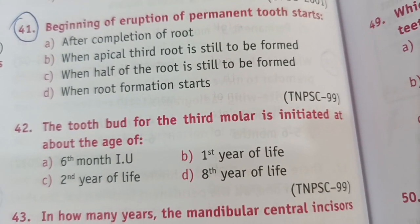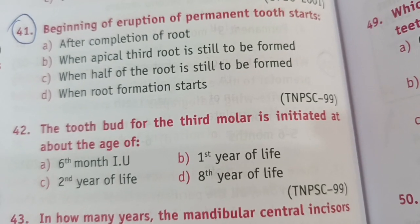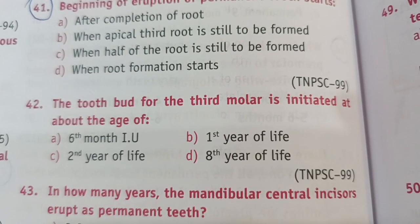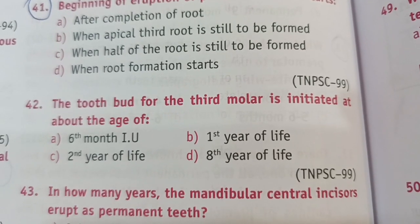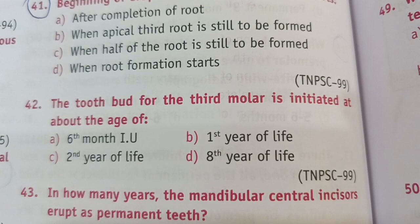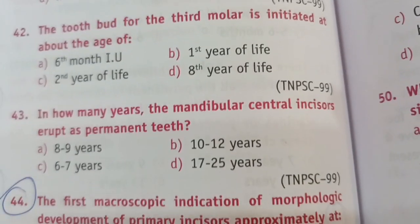Next question, the tooth bud for the third molar is initiated at about the age of? Your options are 6-month IU, first year of life, second year of life and 8th year of life. The correct answer is option D, 8th year of life.